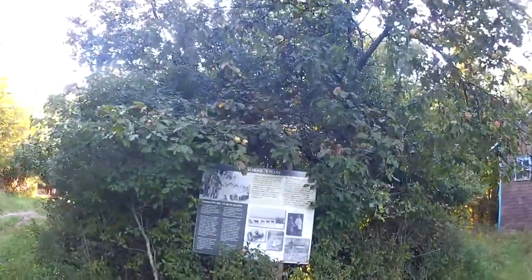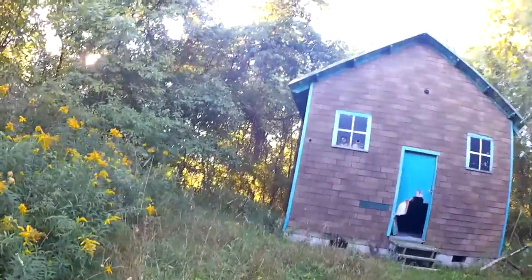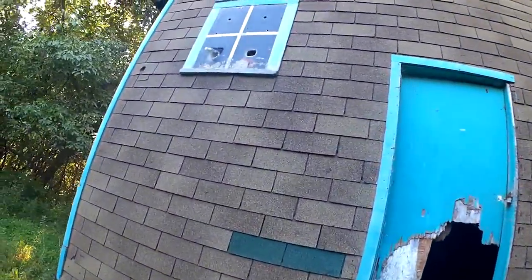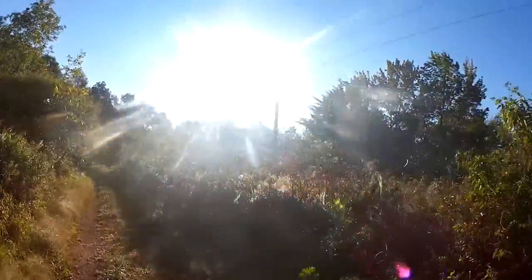Here we go, we've found the first thing we were searching for, the abandoned schoolhouse. Kind of a commemorative plaque, and there's the schoolhouse. Yeah. I was expecting more than a tar paper shack. There's a social hall at church. 1963, eh?